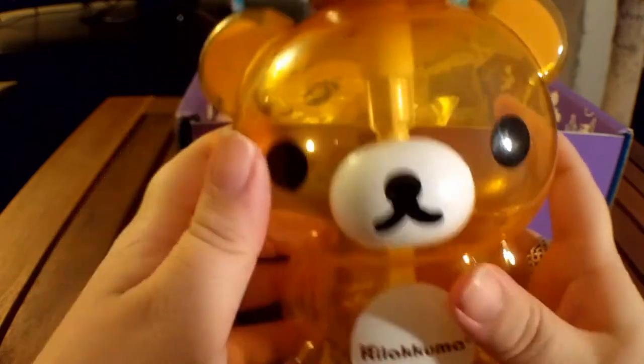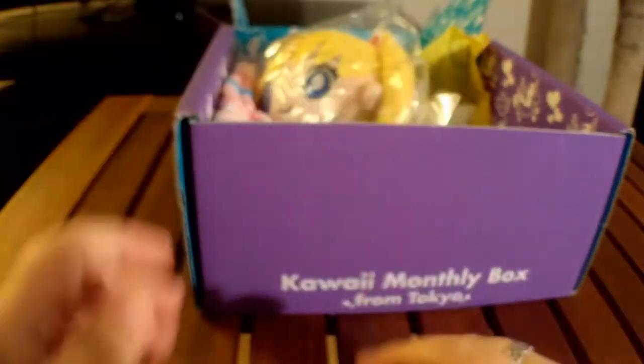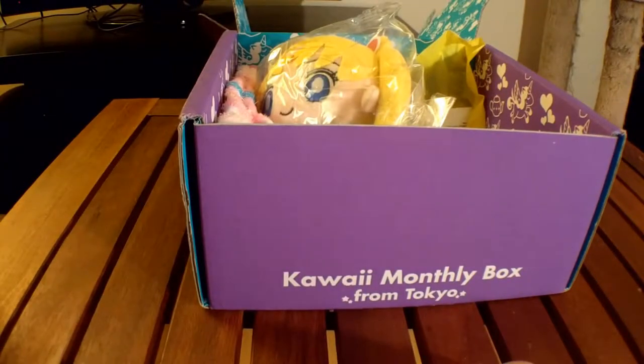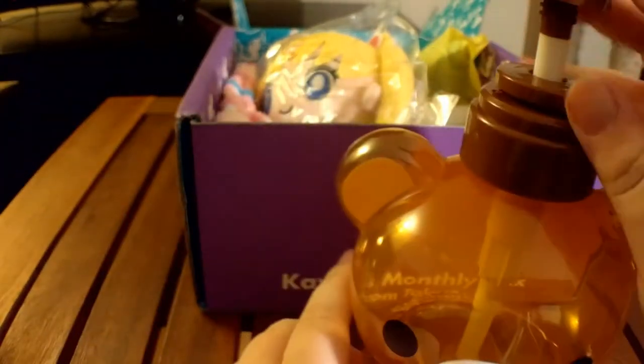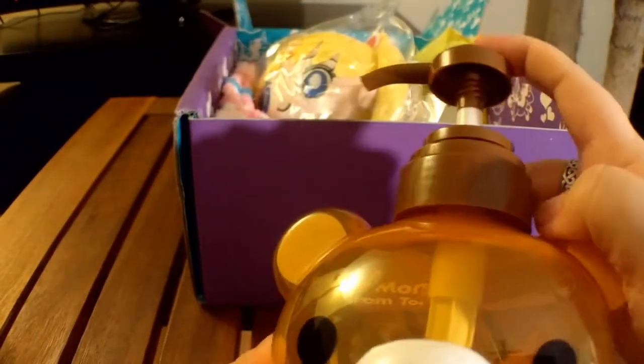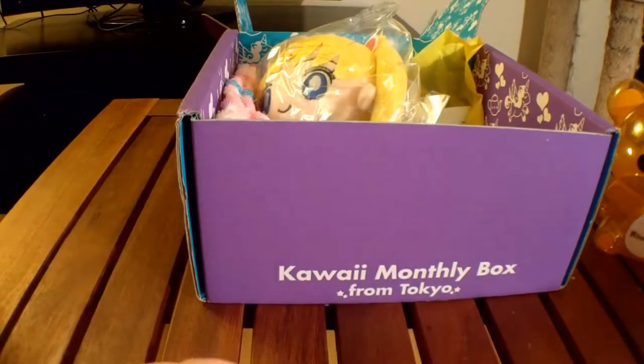Sure. Just trying to figure out how it would actually dispense the shampoo, because it's not a push button or anything. You probably have to turn it and pop it goes. Aha! Okay, that makes more sense now. Hey, it does. Awesome. I haven't gotten one of these ever, so yay. It's a cute thing. So far, so good in the new year.